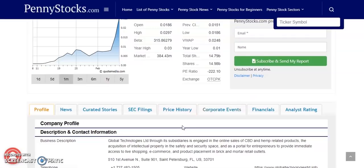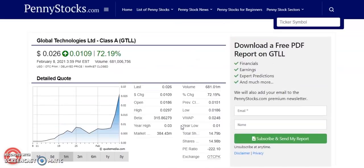So Global Technologies Ltd, through its subsidiaries, is engaged in the online sales of CBD and hemp-related products, the acquisition of intellectual property in the safety and security space, and as a portal for entrepreneurs to provide immediate access to live shopping, e-commerce, and product placement in brick and mortar retail outlets. So that is what this company does. As you can see in the past month, this stock has been booming, about a 400-500% gain just in a matter of a few days.